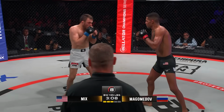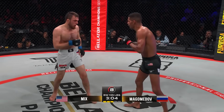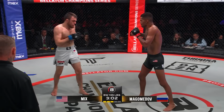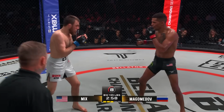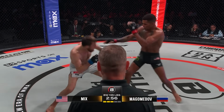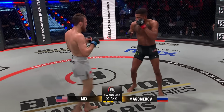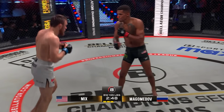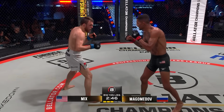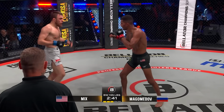Didn't mean to jump all over you, by the way, Big John McCarthy. Just thought that we might be getting a finish there, so appreciate you weighing in. It was very close, but right now it's an even fight. Good left hand, and then Patchy Mix eats a right. Body kick from Magomedov as well. Halfway through round number 3.